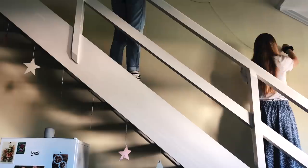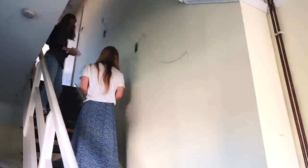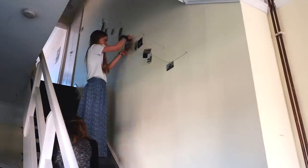Then we're on to the next day and we made our little wall mural along the staircase, which I mentioned beforehand. We basically hung up some string and then added loads of our favourite photos and pictures from our favourite films and things to add a lot of personality to the space. And this is actually one of my very favourite things that we ended up doing.